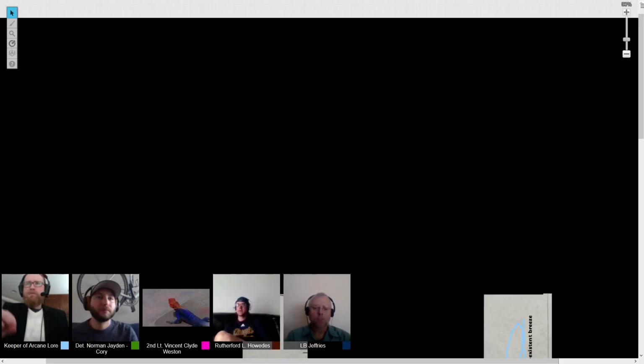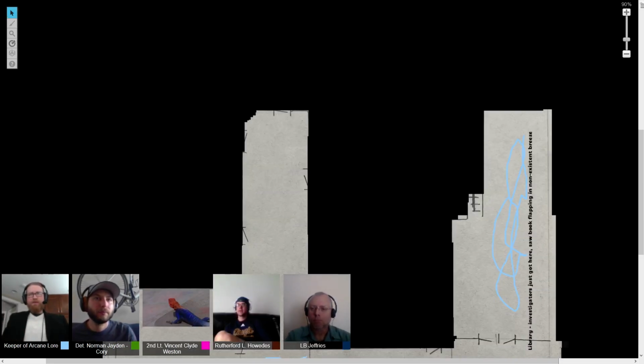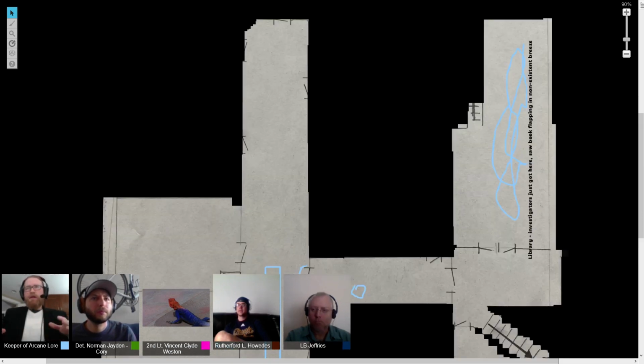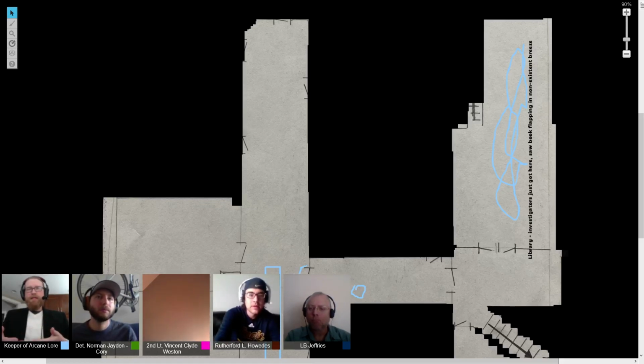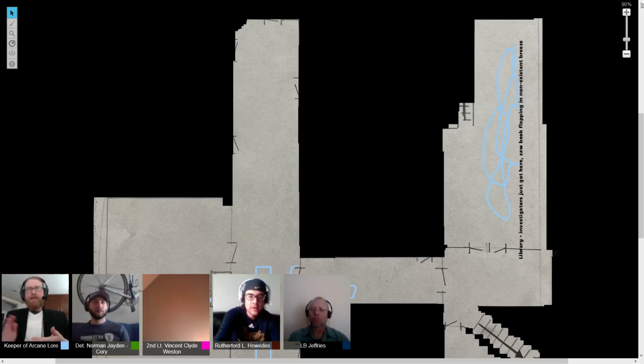As they open the double doors, they find walls lined with books, tables with stacks of books, and one table has a book that is open and its pages flapping in a sort of non-existent breeze.